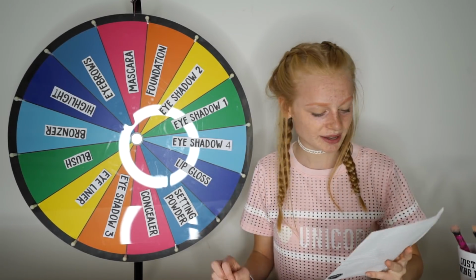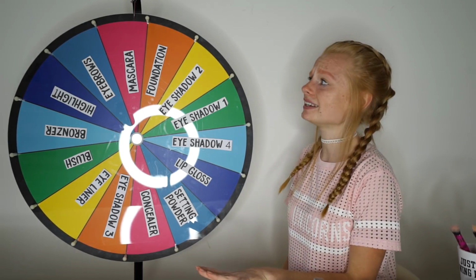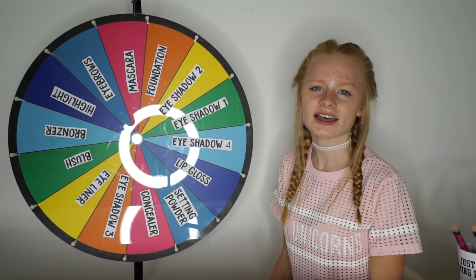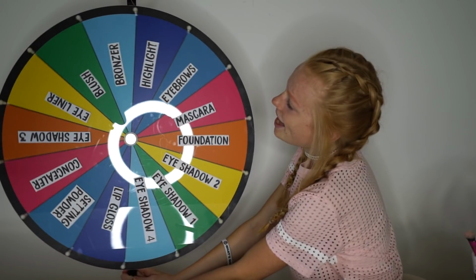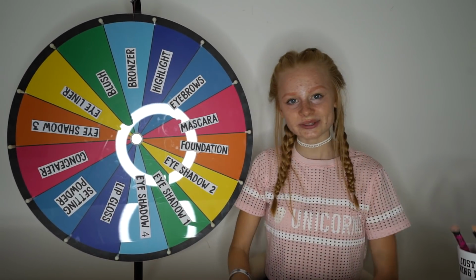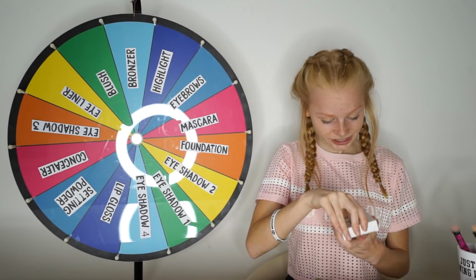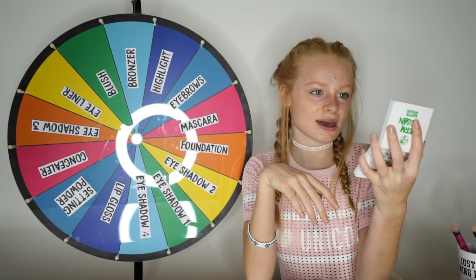For the 13th product, and that is highlighter. I really hope I get something glittery for this because what is the point in having a highlighter unless it's glittery? Bronzer. And there I was saying, I hope I have something glittery to use. So, I actually use a matte bronzer as well. So I don't really know if you could get matte highlighter.